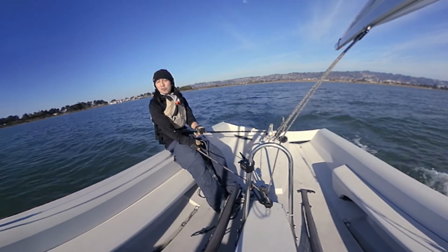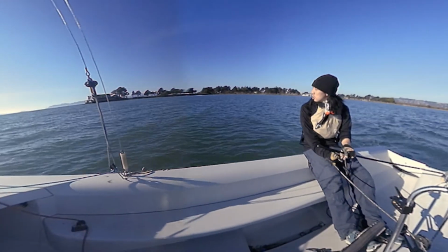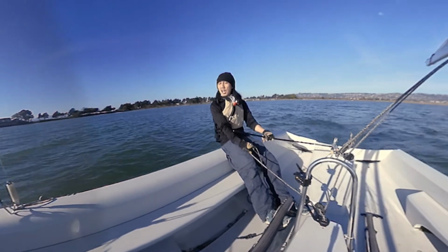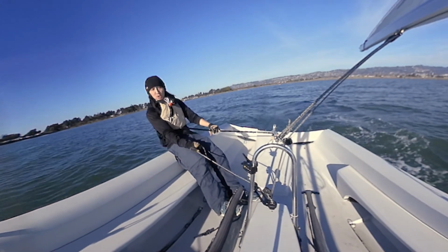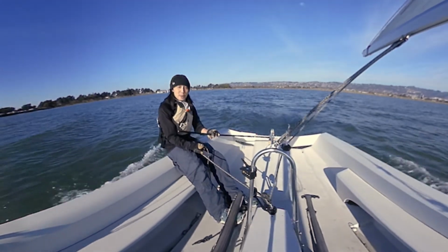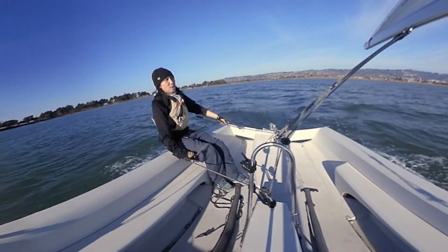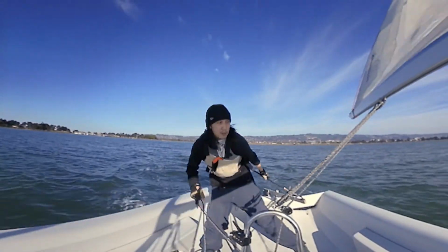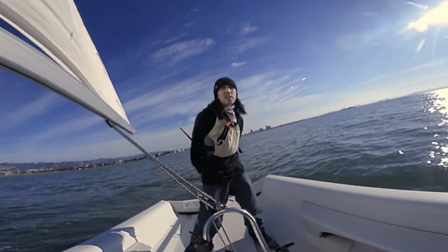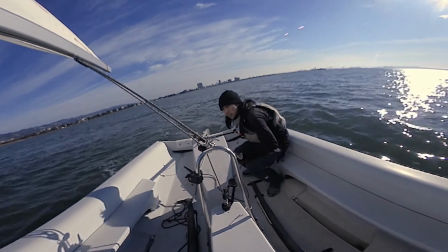So the first thing I want to do is look behind me, make sure there's no traffic, and also know where I want to stop the boat after the turn. And the other thing is I want to make sure that my crew, which is you, are ready. So are you ready about? Yeah? Okay. And now we're coming about. And what I want to do is duck under the boom as it swings across, and sit back down on the other side.